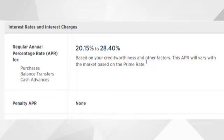Now that we went over the main features of this card, we are going to go ahead and dive into the APR and fees. Of course, this is also super important to know about. Starting out on purchases, your interest rate is going to be anywhere between 20.15 all the way up to 28.40% based on your creditworthiness.